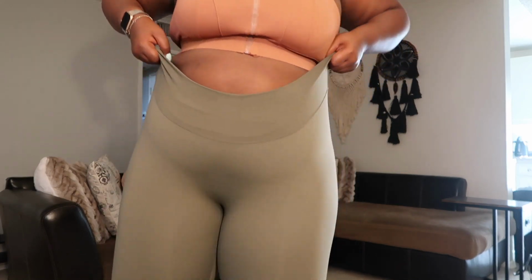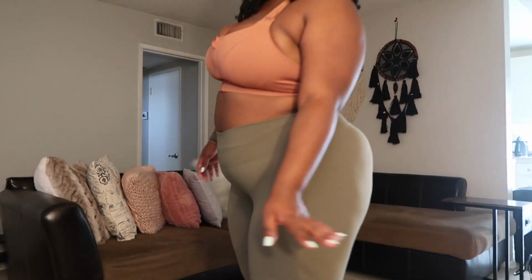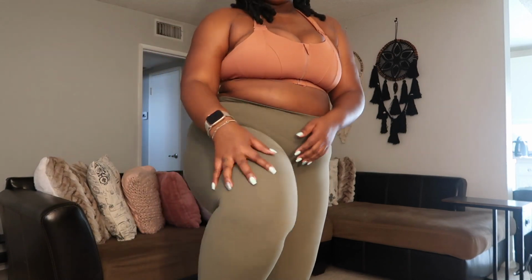Let's try another one. All right, y'all. So I'm sweating a little bit because I'm hot. These ones, much better. There's probably medium support here, but these ones, honey, feel like skin. Look at that butt. Honey, it's giving. Yeah, I like these. They literally feel like skin.